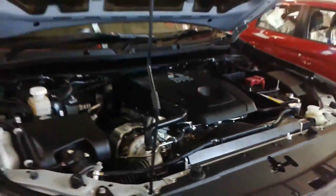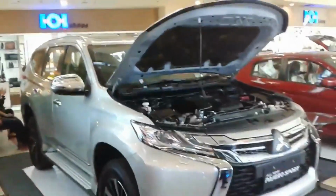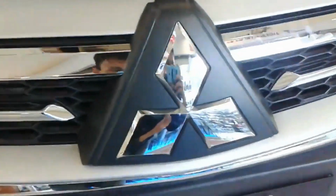11 seconds is the time taken for acceleration from 0 to 100 km per hour, with a top speed of 180 km per hour. 55 liters is the fuel tank capacity, and the combined fuel consumption of this Pajero Sport 2.4 diesel automatic is 6.2 liters per 100 kilometers. The Pajero Sport is a rear-wheel drive vehicle.